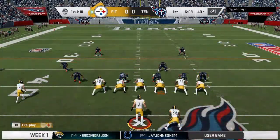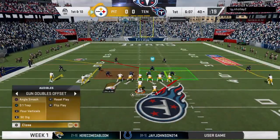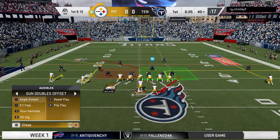Here we go. So operating from Tennessee territory now. Here's 1st and 10, right at the 40.